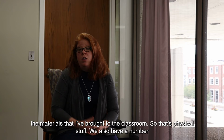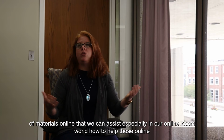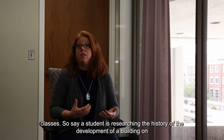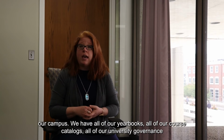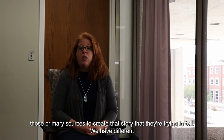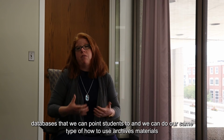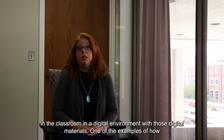So that's physical stuff. We also have a number of materials online that we can assist with, especially in our online Zoom world, to help those online classes. So say a student is researching the history of the development of a building on our campus. We have all of our yearbooks, all of our course catalogs, all of our university governance, all online, and that student can keyword search through those materials to find the pieces from those primary sources to create that story that they're trying to tell. We have different databases that we can point students to, and we can do our same type of how to use archives materials in the classroom in a digital environment with those digital materials.